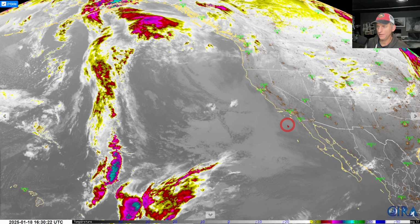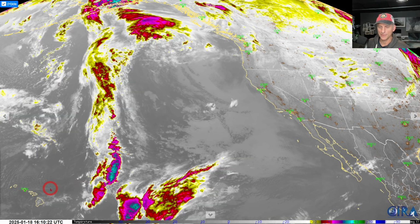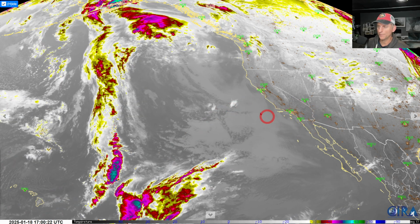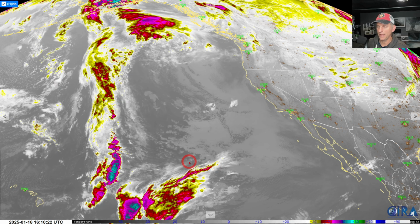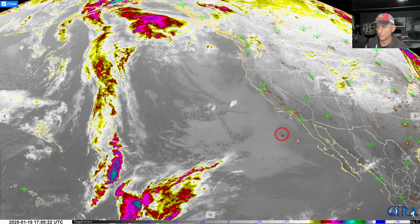Today's January 18th, and right now we are looking at the infrared satellite imagery. You got the Hawaiian Islands bottom left. There's the state of California. Check out this ridge of high pressure dominating the west coast of North America, keeping storm systems at bay, keeping us very dry across the state of California.